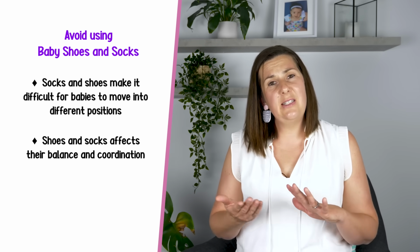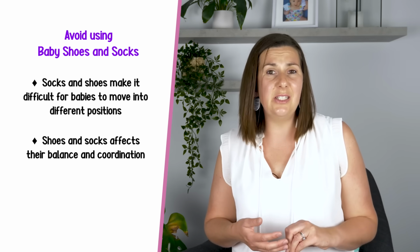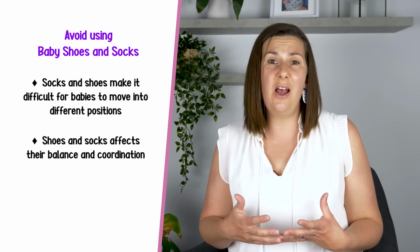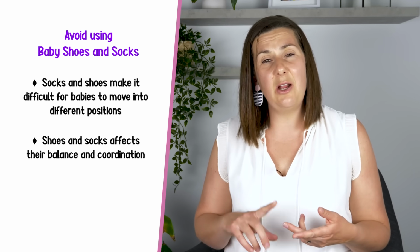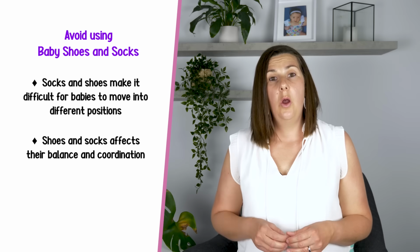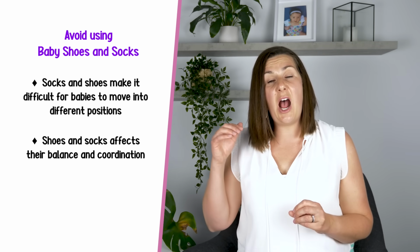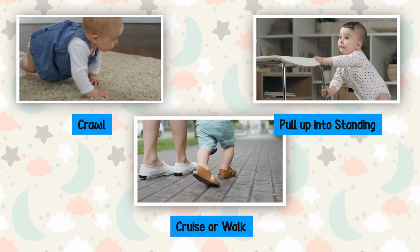Also, because there is essentially a barrier between the floor and your baby's feet, the sensation received from their feet is actually dulled a bit, so they can't actually feel it as well, which means that their balance and coordination is being affected. What you want to do is only give your baby shoes to wear when they are trying to crawl, pull themselves up into standing, cruise or walk outside, and that is purely to protect their feet against the elements or the sharper items that might be on the floor.